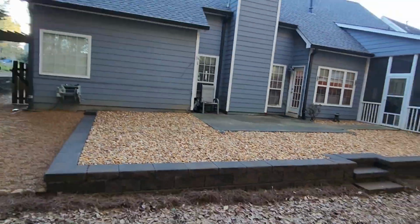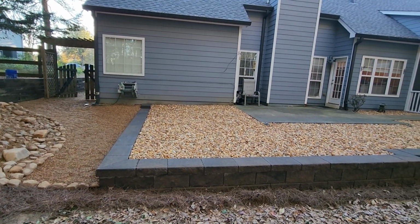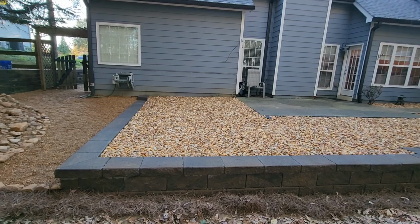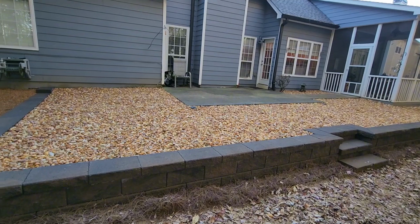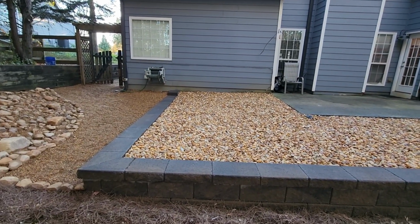And we are back at it again, right here at Brooks Landscape, with another outdoor landscape transformation in less than 48 hours. We've given this customer a total landscape transformation by bringing in 150 square feet of retaining wall, over 8 tons of decorative gravel, and a landscape drainage solution that's going to last a lifetime. Let me take you through this.